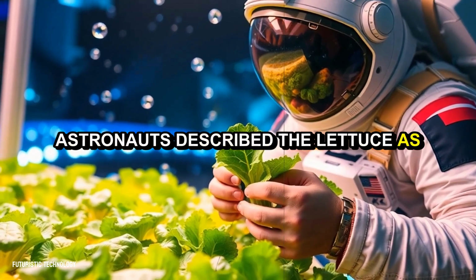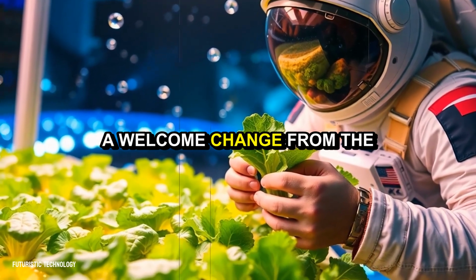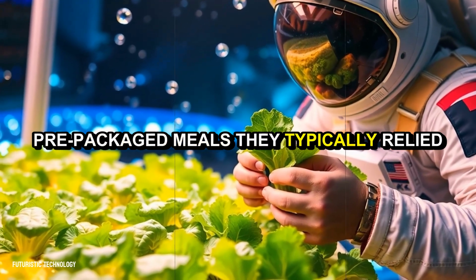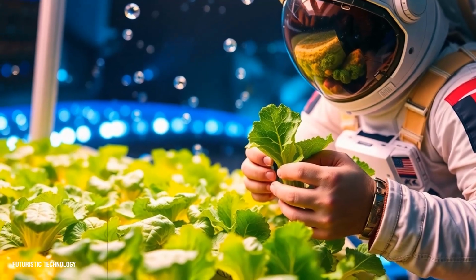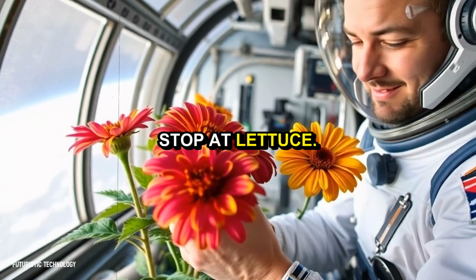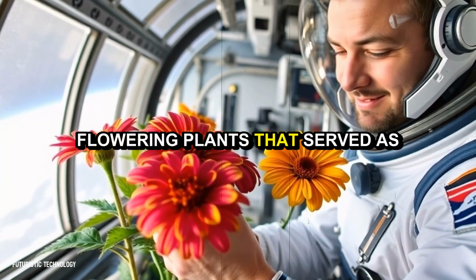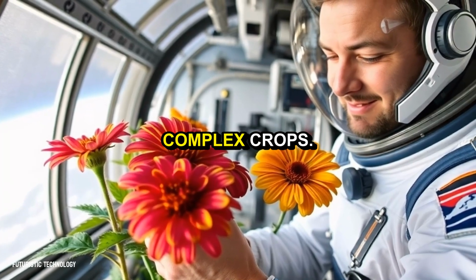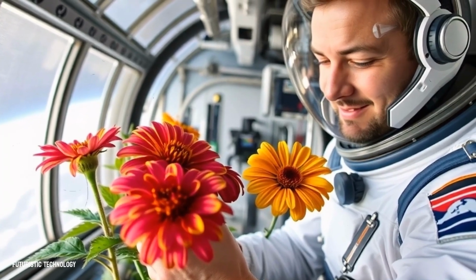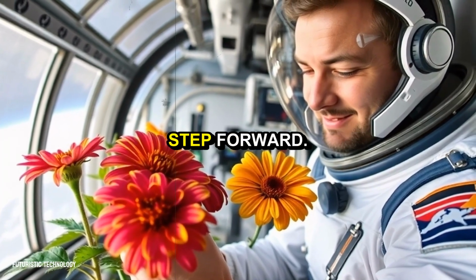Astronauts described the lettuce as crisp, fresh, and surprisingly flavorful, a welcome change from the pre-packaged meals they typically relied on. But the Veggie project didn't stop at lettuce. In 2016, astronauts grew zinnias, colorful flowering plants that served as a test case for more complex crops. While zinnias aren't edible, their successful growth was a critical step forward.